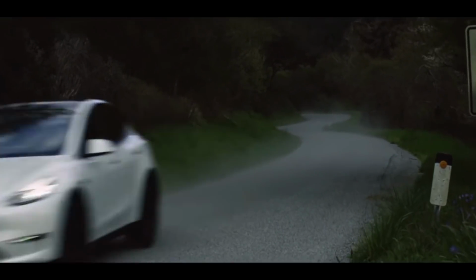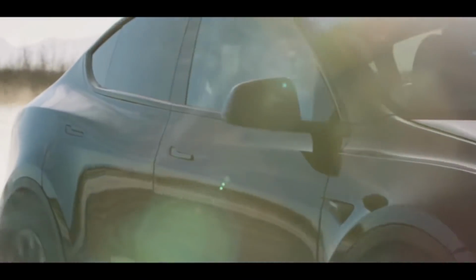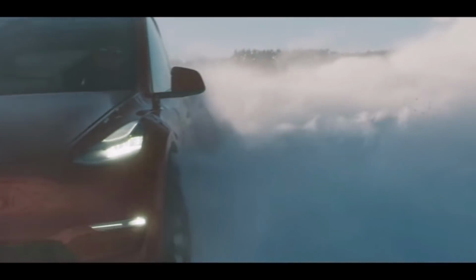One of the most important and most exciting features that Tesla has added to the Model Y, in my opinion, is the heat pump. A heat pump is a lot more efficient than the standard resistive heating found in the rest of the Tesla vehicles, which means it will have less range loss in the winter months.